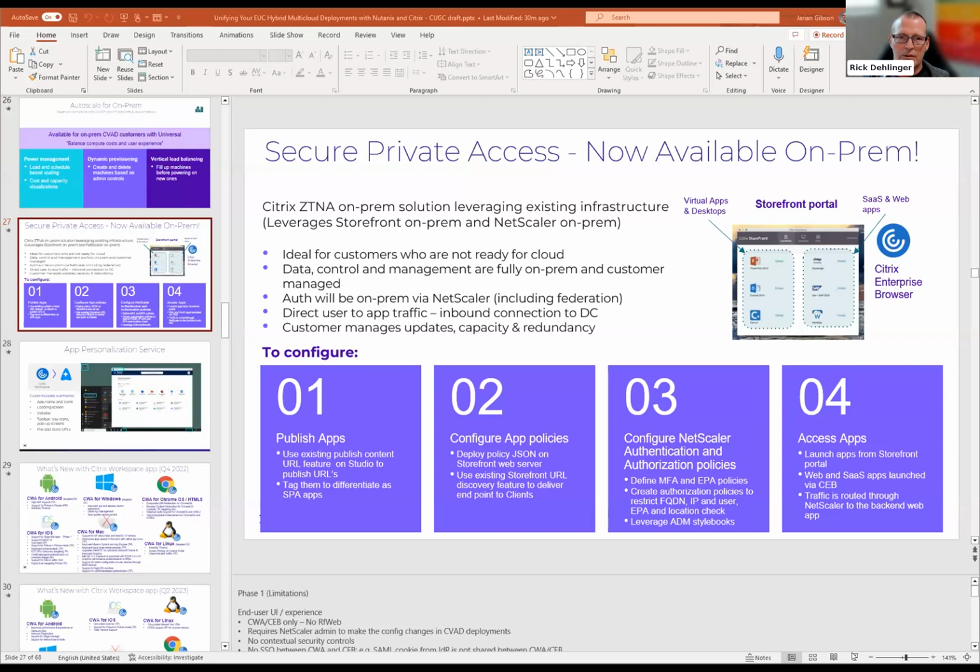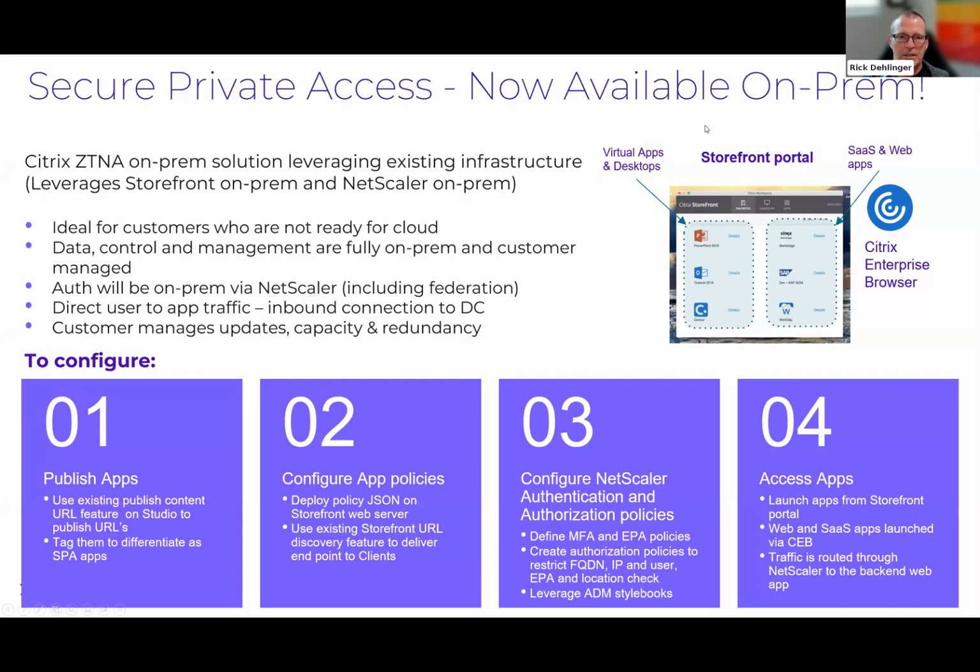So secure private access is our solution for the delivery of web-based applications and SaaS-based applications, right? We recognize that not everything is a Windows application, and it doesn't make sense to virtualize every application. Some apps, such as web and SaaS-based applications, really only need the proper networking, identity and authentication, and can be deployed in a more lightweight manner, with different requirements. So secure private access is our way of very effectively delivering web-based and SaaS-based applications using a zero trust network access approach.